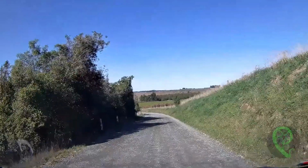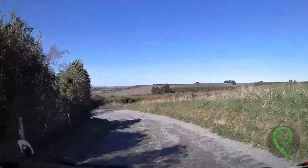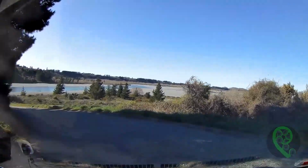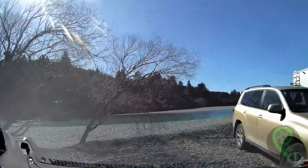Well, welcome to the Waimakariri Gorge Scenic Reserve and Lookout. Now please do not go in the river. The current here is rather strong and can catch out an unwary person very, very easily. It can be quite hard to get out of the river again too. So again, please do not go in the river.